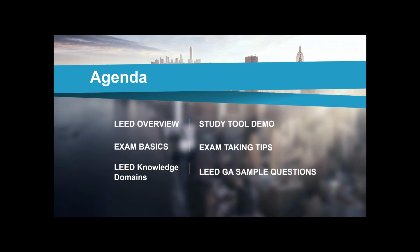We're going to go over LEED from a high level, how it's organized, what fits into which category, and very specifically, what level of detail do you need to get with your studies as you're preparing for this 100-question multiple choice exam. We're going to talk about the exam, how it's structured, where you take it, even how you sign up. I'm going to give you some test-taking tips for the testing center. We're going to go through each of the LEED knowledge domains, and I'm going to show you some of the terminology you need to memorize and become familiar with as you're going through your LEED studies.